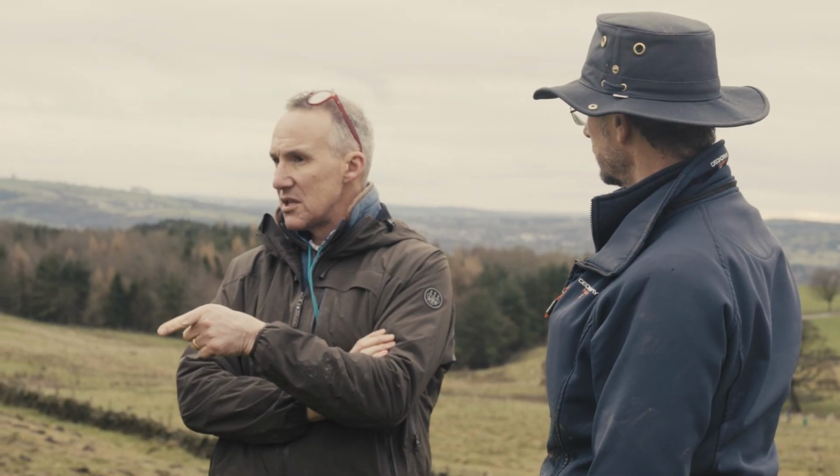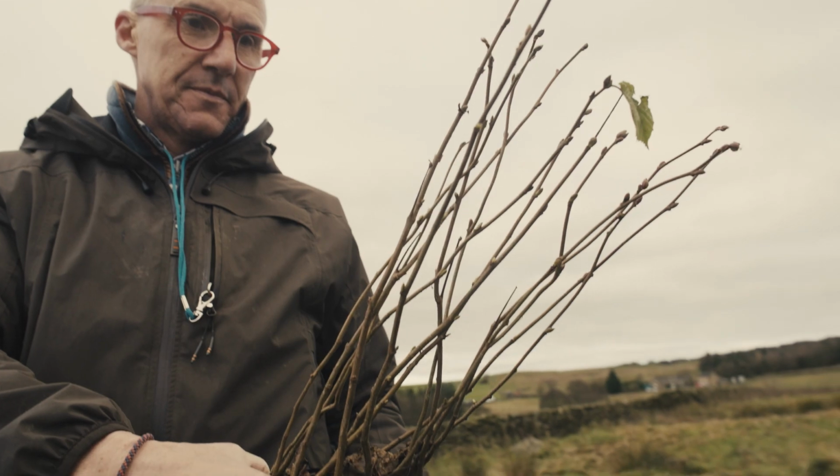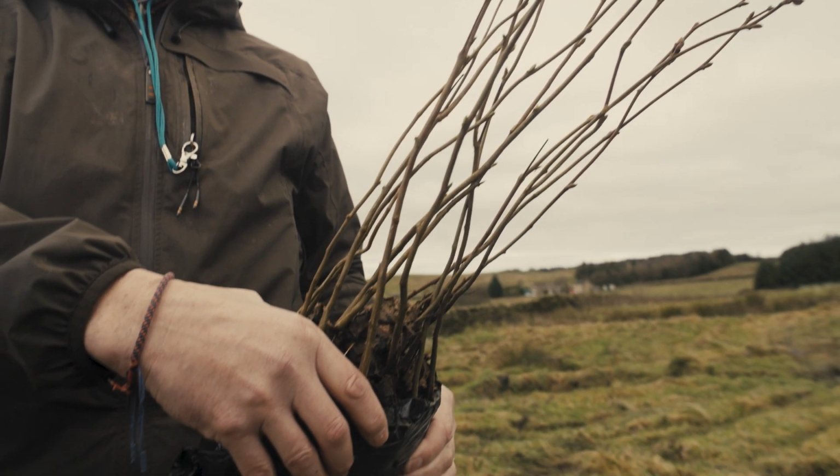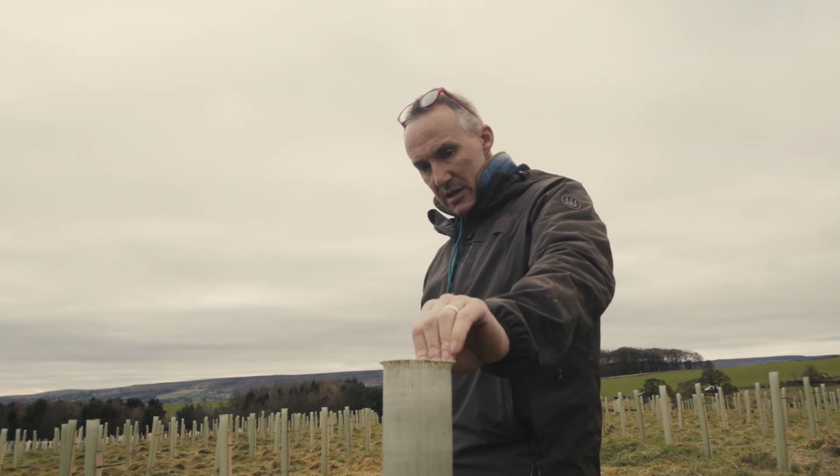So I've been involved in a number of White Rose Forest projects. One that we implemented probably about 3-4 years ago was at Broughton Hall, where we planted over 250,000 trees. As those trees have now grown, some of the tree shelters are now at a stage where they're no longer required for protection around the trees.